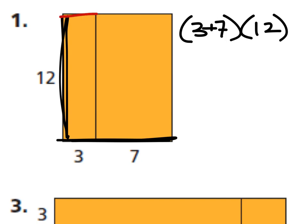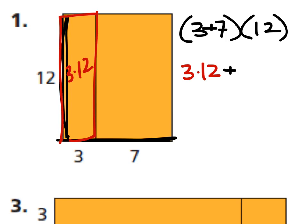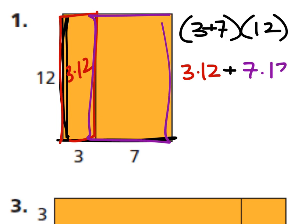But if we split this up into two smaller rectangles, then this one is a 3 by 12. So 3 times 12. And then we will add the other rectangle, which is a 7 by 12. Which also, when we calculate this one, we would get 120 square units. So this one was 7 by 12. Okay? Hopefully this is looking a little familiar because this property that we're covering is not new.